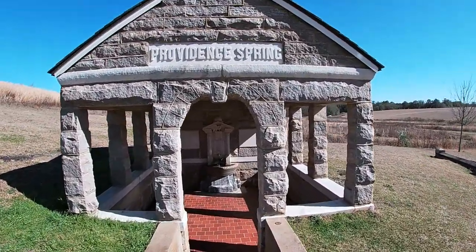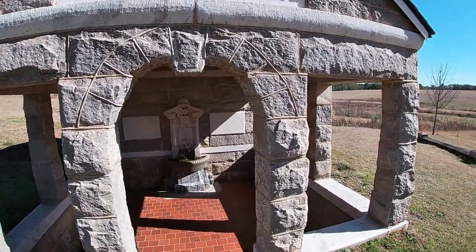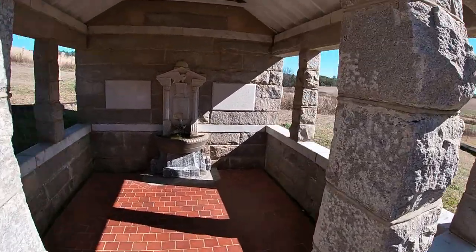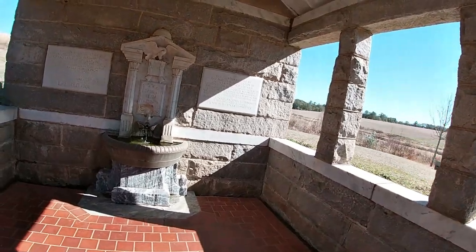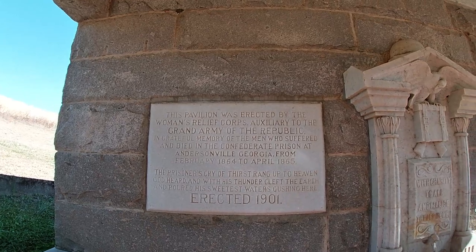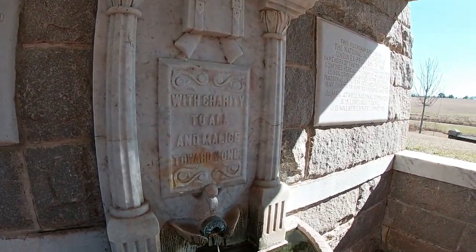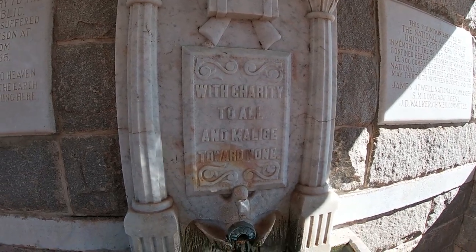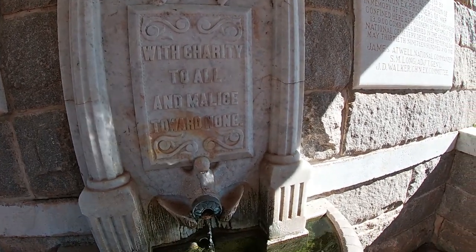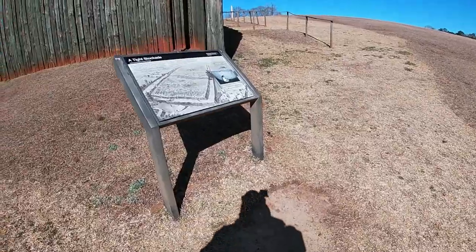And as you can see inside here, the spring water is still flowing. They built this in 1901. It says, with charity to all and malice toward none. Nice cold spring water.